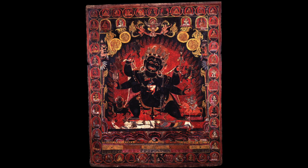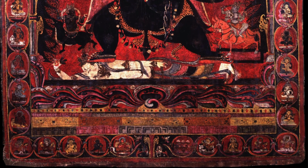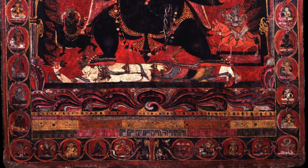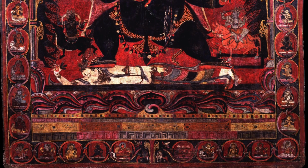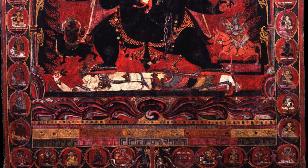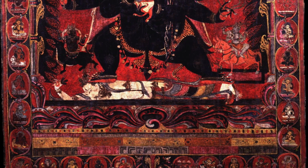So three objects have been chosen, and they're all chosen for convenience from the Rubin Museum of Art. The first is a painting, and it's dated to late 14th, early 15th century. Based on style, it appears to be from or related to the Shalu monastery of Tsang province, very close to the town of Shigatse.